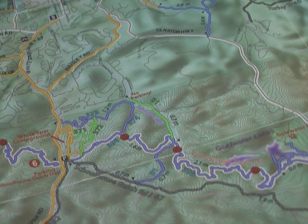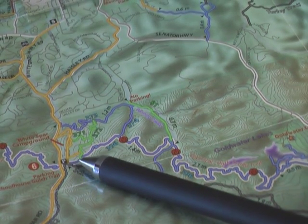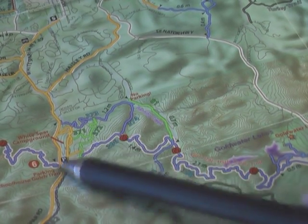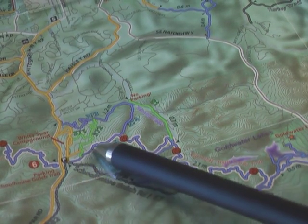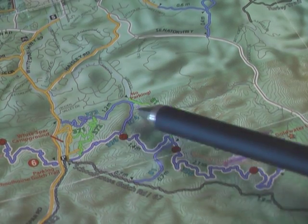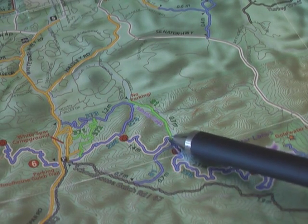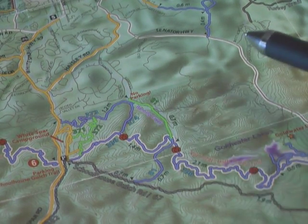This is a nice little out and back hike on the Goldwater Lake Trail 396. Here's the parking lot at White Spar Campground, just outside of the campground. We're going to go up here on 396, up over the hill, down the other side to the valley, and then up a little ways here and out to a beautiful little pool right about in this area where the trail makes a sharp turn and starts heading back up the hill again.